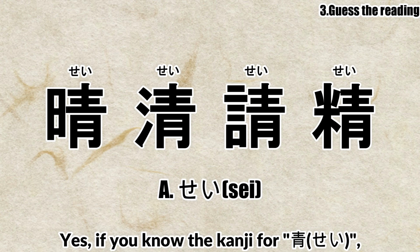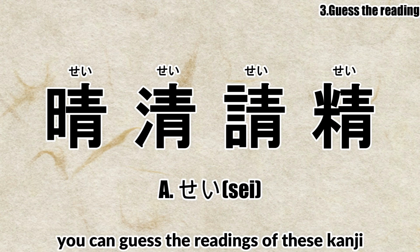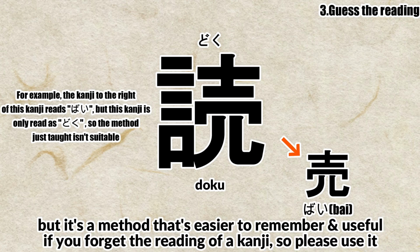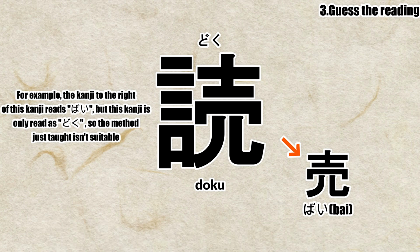Yes, if you know the kanji for say, you can guess the readings of these kanji. Please note that this doesn't apply to all kanji, but it's a method that's easier to remember and useful. If you forget the reading of a kanji, please use it.